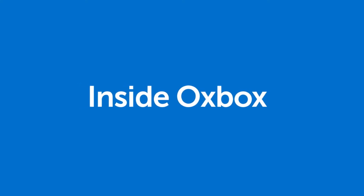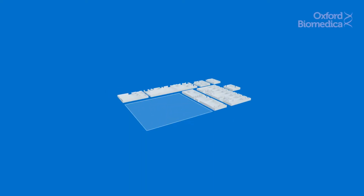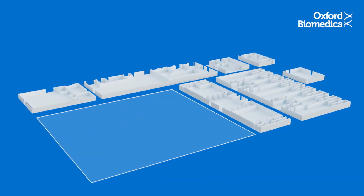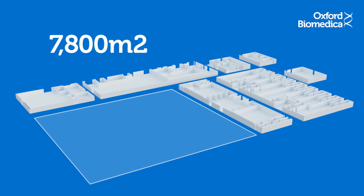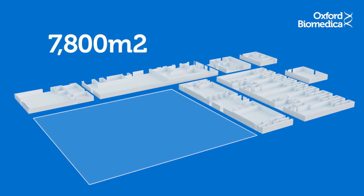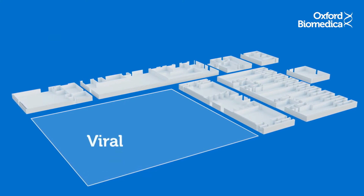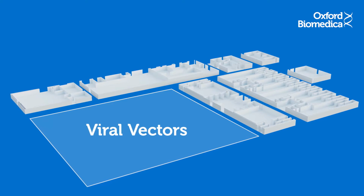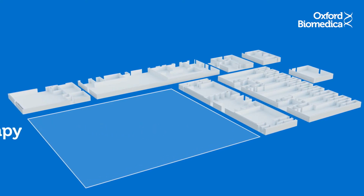Inside Oxbox. A deep dive into Oxford Biomedica's latest and largest facility. Spanning over an impressive 7,800 square metres, Oxbox is purposely designed to increase our manufacturing capabilities. It's here that we make viral vectors, a technology used to deliver gene therapy products into a patient's cells.